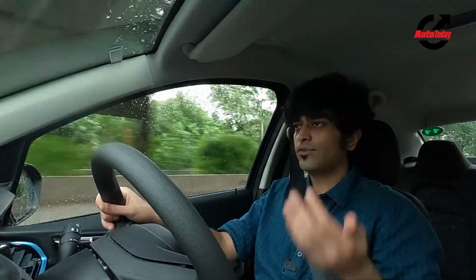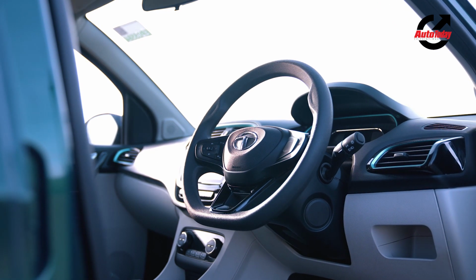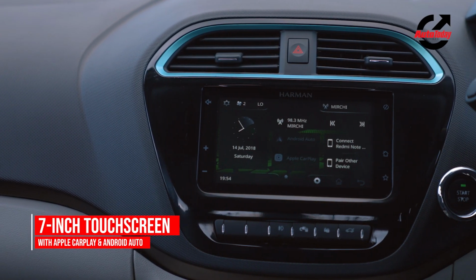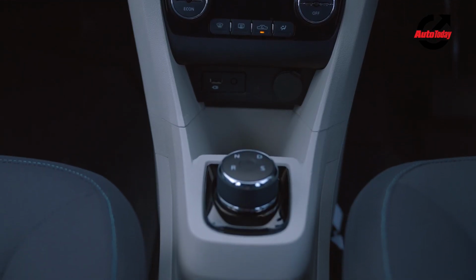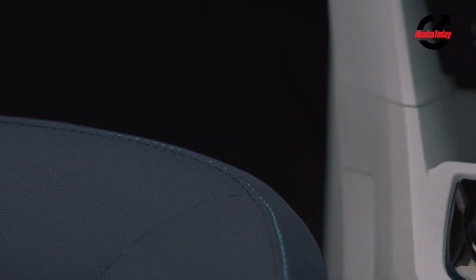And aside from these specific touches, everything else within the cabin is essentially the same as the Tigor. You get the same amount of space, a similar steering wheel, and the same touchscreen system with Android Auto and Apple CarPlay support. Automatic climate control is present as well. The other crucial difference is, instead of a gear selector, you get this rotary dial, very similar to what we've already seen in the Nexon EV, which is pretty straightforward to use.